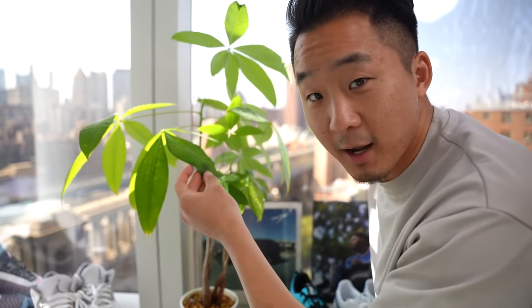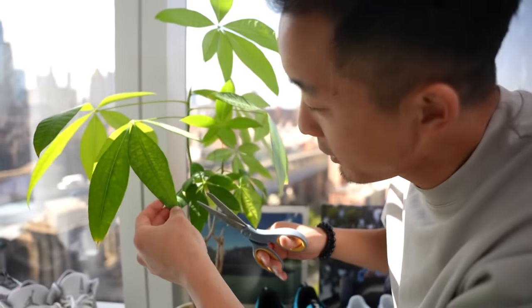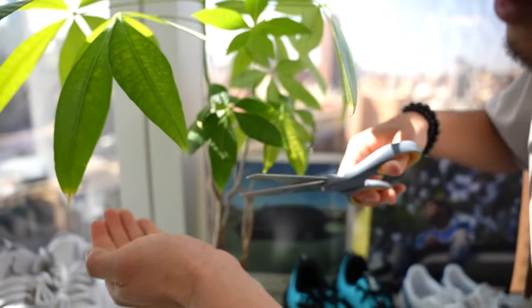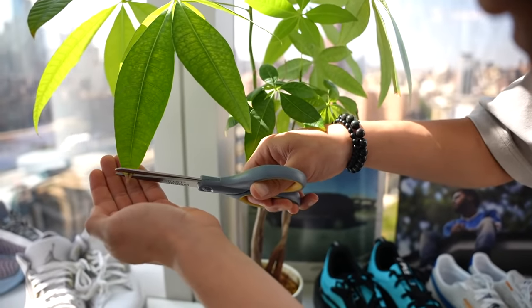Okay, so I must say, I am the plant bro of the two, and right here I'm going to show you how I prune my plants. Here, you have to cut off the little edges. There you go. There you go, little buddy.